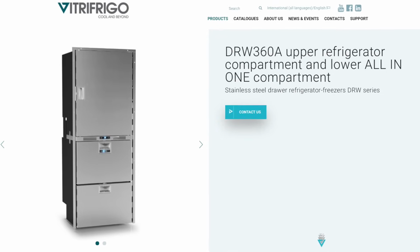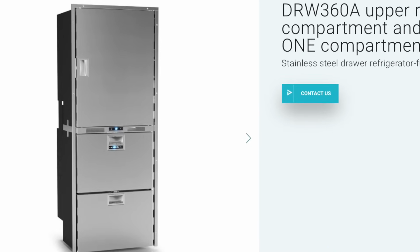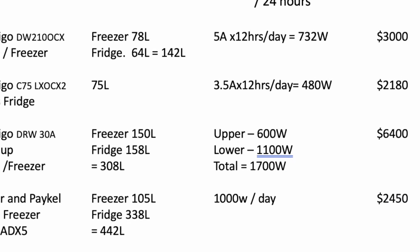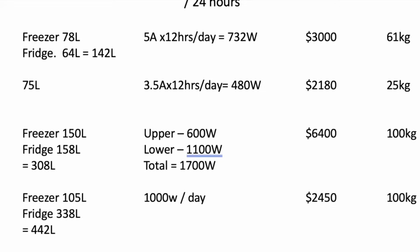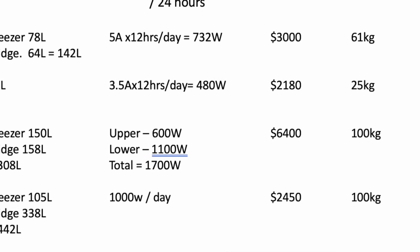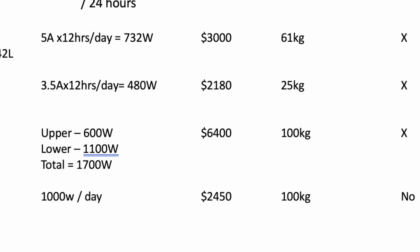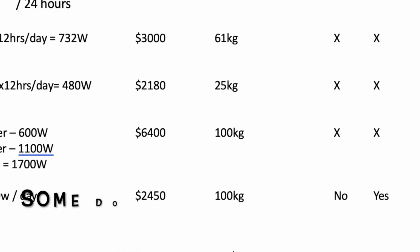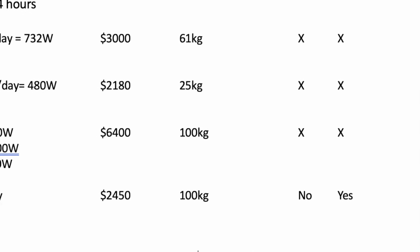Vitrifrigo do offer a stand-up fridge with the same fridge freezer units below, and this unit results in 150 litres of freezer space and 158 litres of fridge space, making 308 litres in total. The power consumption from this fridge freezer, as I've calculated, is around 1700 watts per day, and the cost is $6,400, and this weighs in at 100 kilos. Some of these do have the defrost capacity, but not in the ones that I looked at.